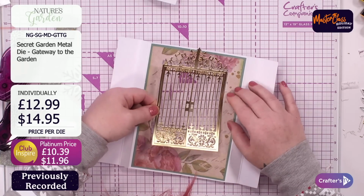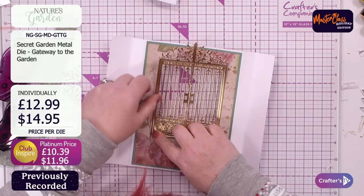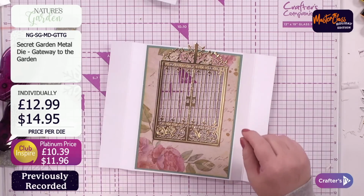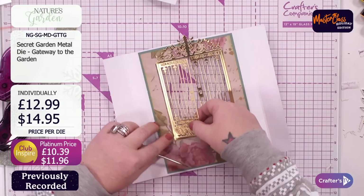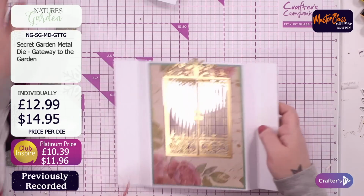So let's just get this lined up over here. Lovely. There we go. That's pretty. Now which one opens? There we go. So I've just got one side that opens and my other one's taped down.